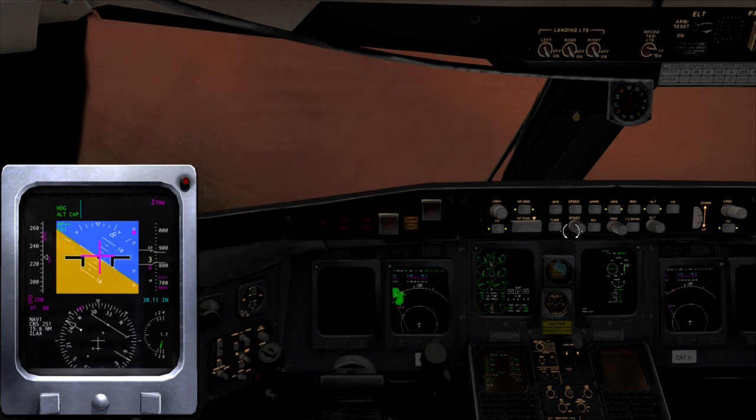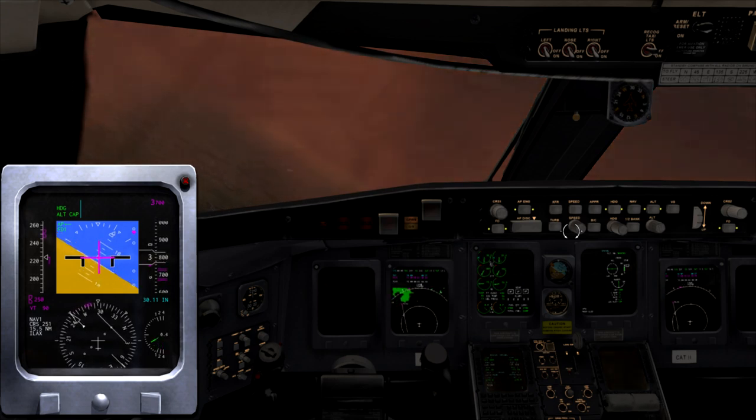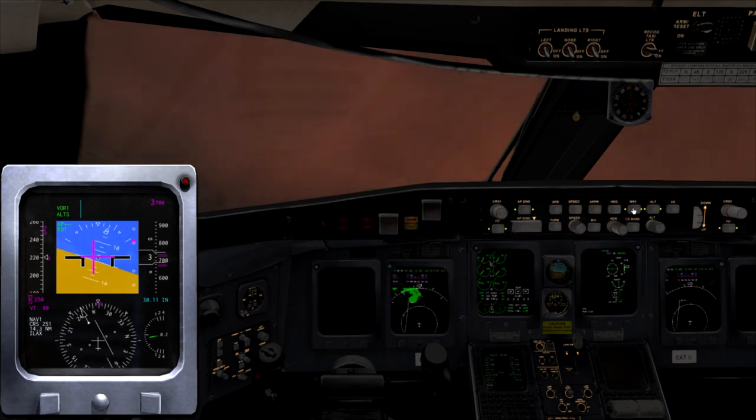That's a pretty view. Okay, 280. Here comes localizer, go nav mode. Fourteen miles out.